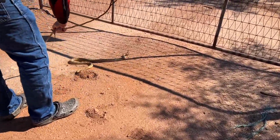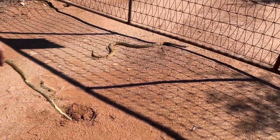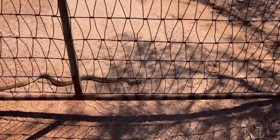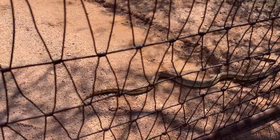What kind of snake is it, guys? Kind of pretty green. Sucker's quick. He is fast. There you go.